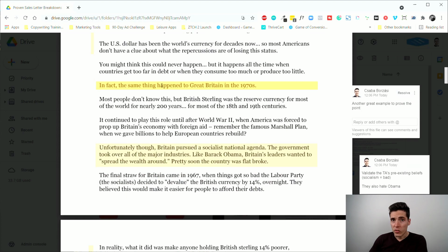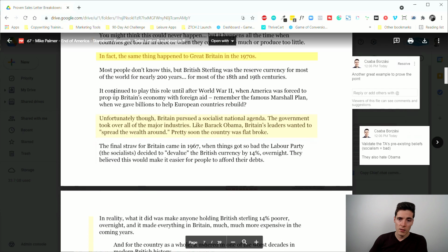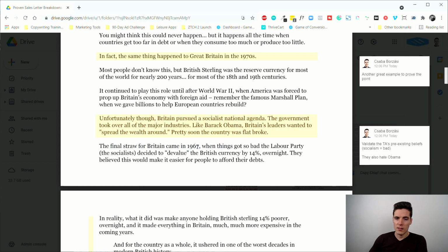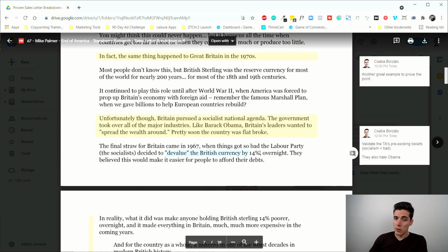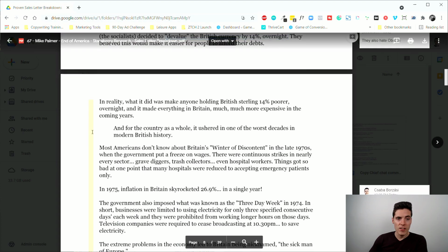And then we have examples to prove this point. So he says, in fact, the same thing happened to Great Britain in the 1970s. So we get a little mini story of what happened in Britain after World War II. And this target audience definitely hates Democrats because they're conservative and they're Republicans in most cases. And then Obama was definitely not popular with this audience. So Mike Palmer does a great job at taking a jab at Obama and all the socialists, like how the socialists messed up Britain in 1967, how they created a devaluation of the British currency by 14% overnight. So it's just a good example that proves the point.